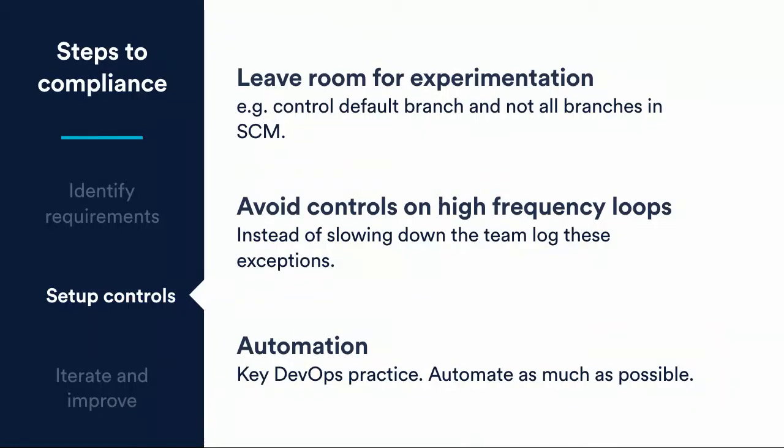So while setting up the controls, it is necessary that you leave room for experimentation. Example, you can set controls on your default branches of the SCM, but not on all of the branches. Avoid setting up controls on high-frequency loops. You must not slow down your team. And as you may already know, automation is a key DevOps practice. Automate as much as possible. It is less error-prone.